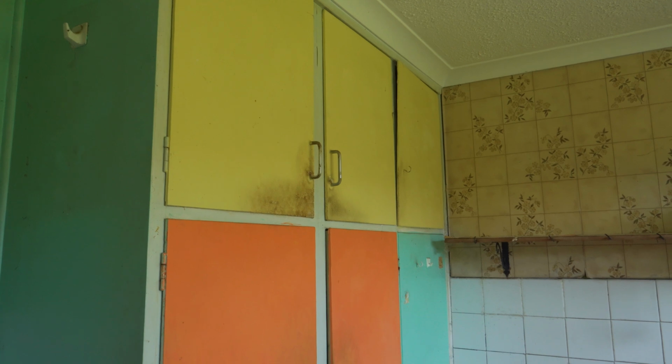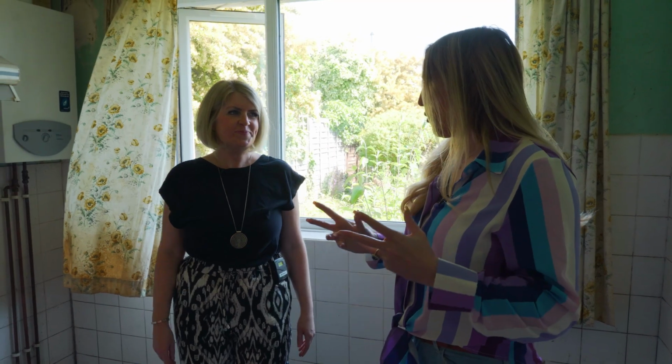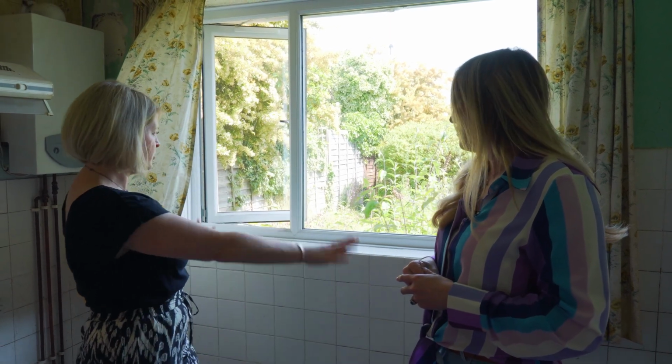So how much is the materials for the kitchen? The materials for the kitchen is 2,500, with the discount. Wow. It's actually a really good quality kitchen as well, because I've seen it. And they've designed it for you as well? Yeah, they have, based on the floor plan you gave them. So they've put the sink here in front of the window, which looks really nice.